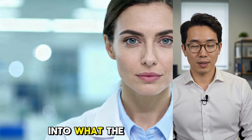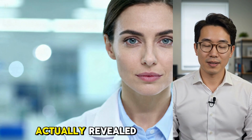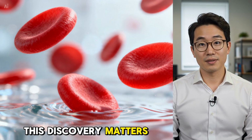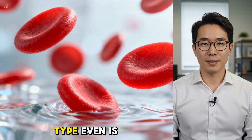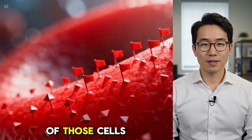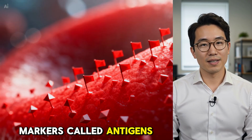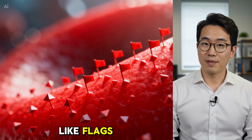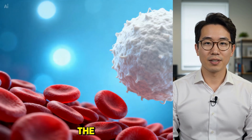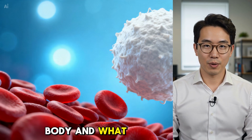Now, let's get into what the data on type A positive blood actually revealed. To understand why this discovery matters, you first need to understand what blood type even is. Every person on Earth has red blood cells, and on the surface of those cells are tiny markers called antigens. These markers are like flags planted on the outside of your cells, and your immune system uses them to tell the difference between what belongs in your body and what doesn't.